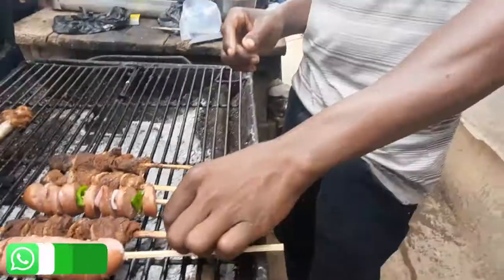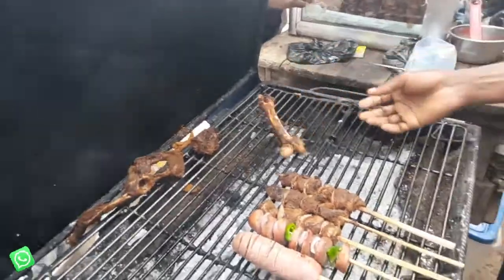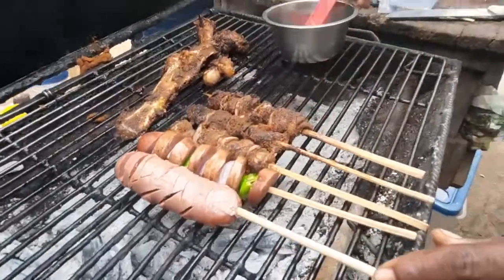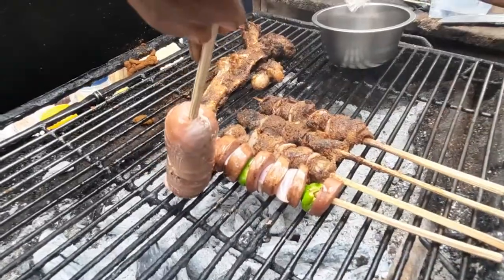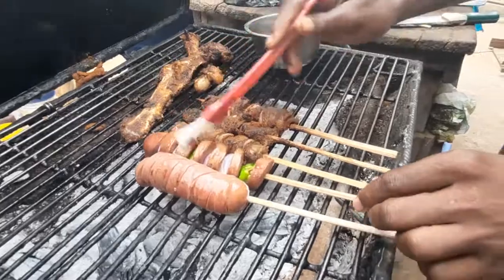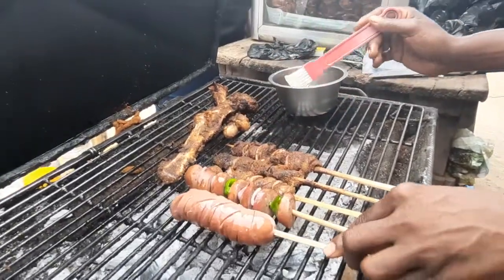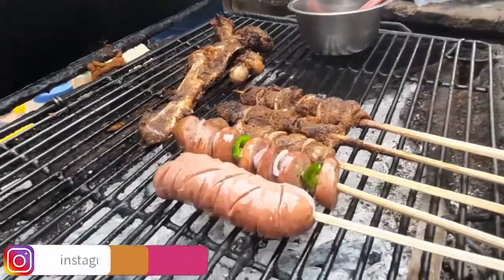Okay, so Abochi, I can see some bones here. Goat bones. He's smearing the sausage with some oil. Is it only oil? Oil, okay. You can see that it's causing the smoke to come out very well, so it's going to soak into the sausage. And guys, I think we're going to love this.